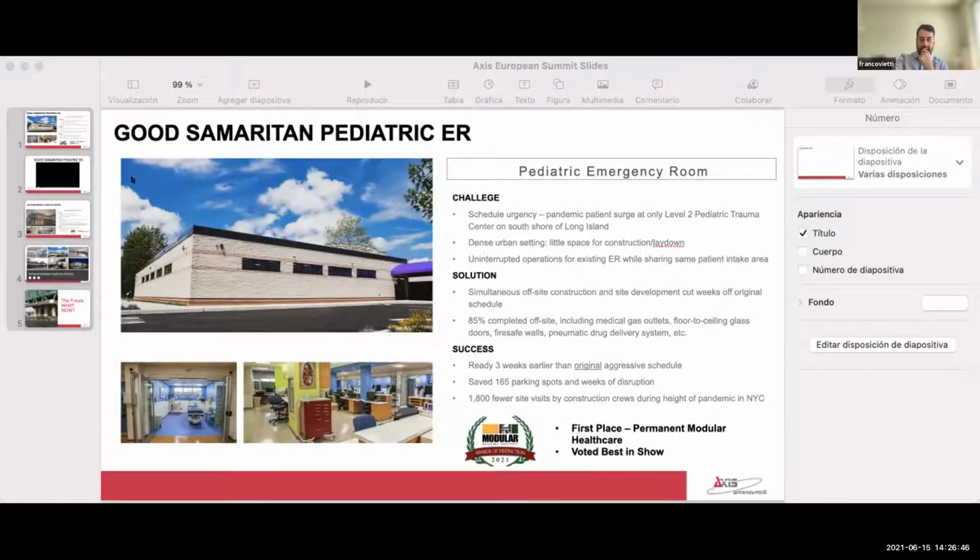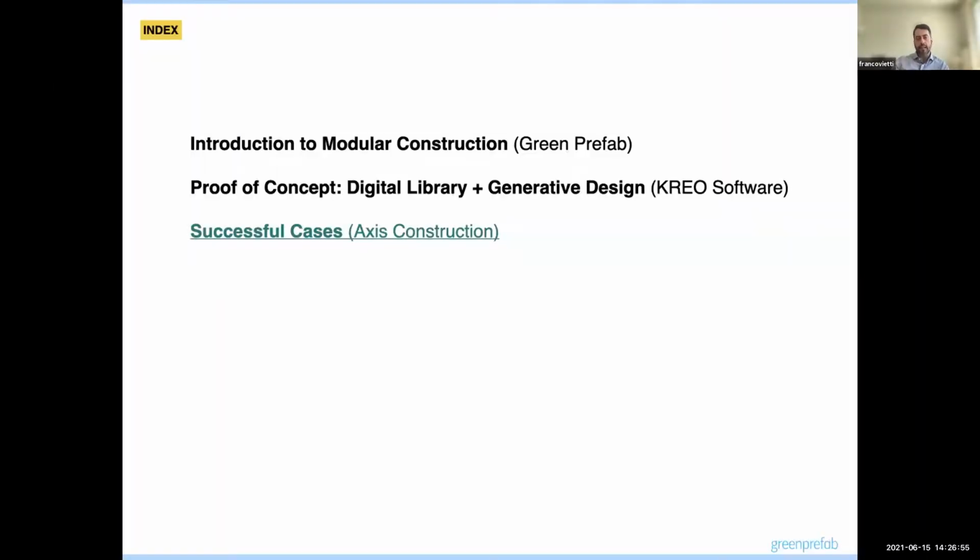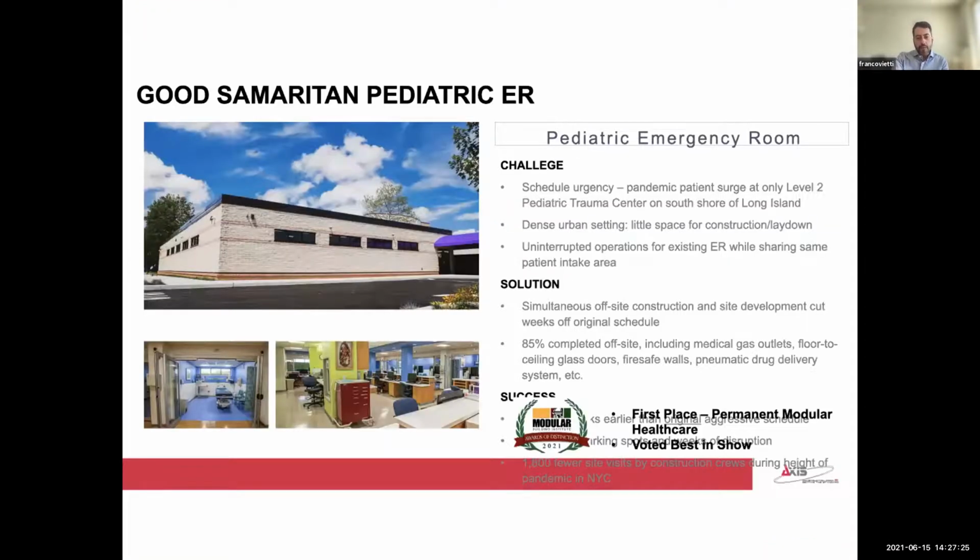And now we are going to present some successful cases, because this kind of approach, having a digital library with a generative design, means that we need to match it with the real industry. And now we are going to give the space for John to let us hear some really successful cases about the healthcare industry, mainly done, of course, in New York, where John is based. So, John, are you there?